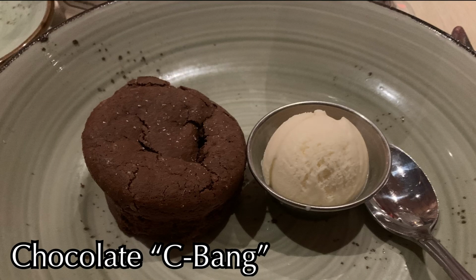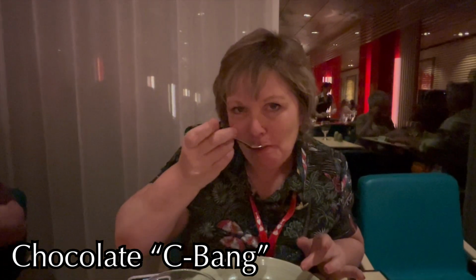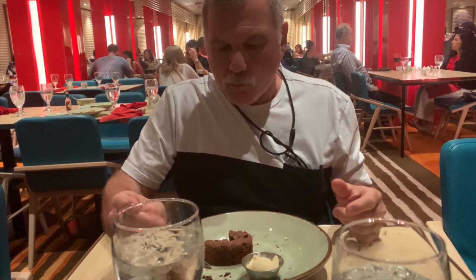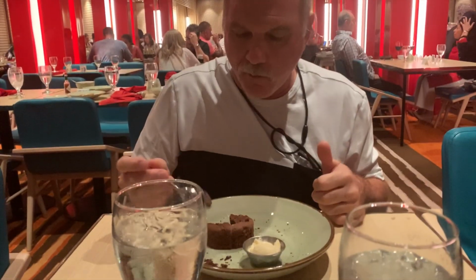Then for dessert, we both had the chocolate sea bang. This was great. It had a lot of flavor, a lot of chocolate, not super sweet. It was just right with ice cream. And yeah, I would definitely try that again. We both liked it.